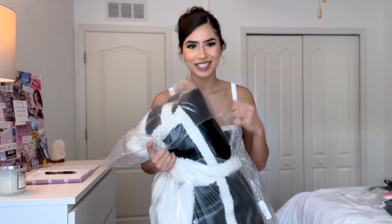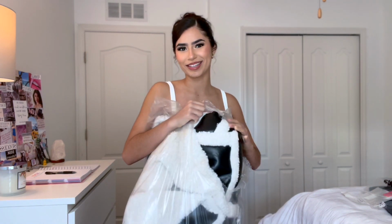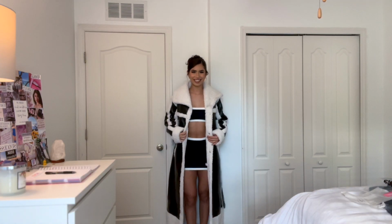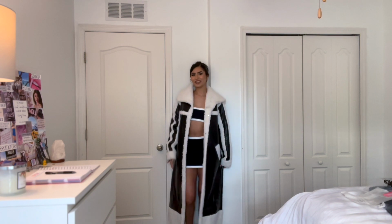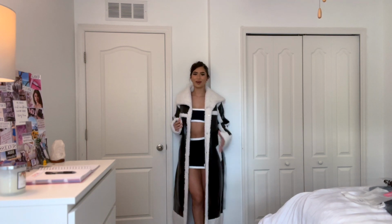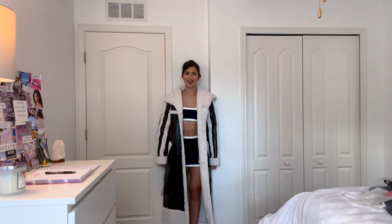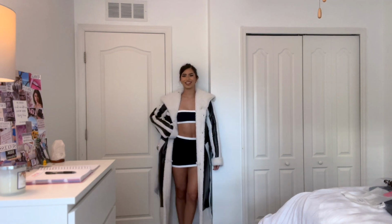First of all, I'm noticing that these whites are not the same, which I should have expected, but do you guys see the vision? Do you see it? Don't lie. Tell me. I know that the whites don't match, but I really like it. I feel like it definitely goes, guys. You can't tell me it doesn't. It looks really cute together.